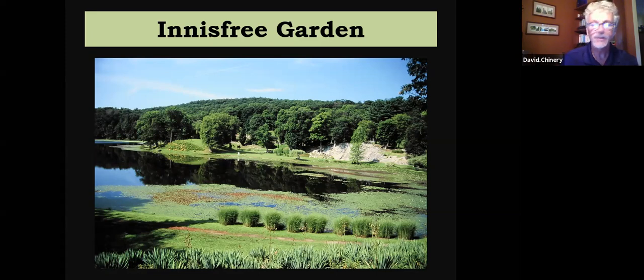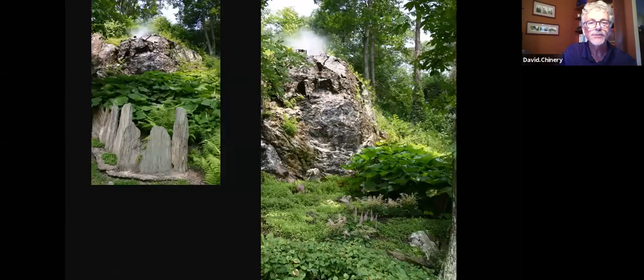Chinese cup gardens. Now Walter had traveled to London and seen a collection of Chinese scroll paintings, and I've seen a few of those, and often there's kind of rocks and picturesque kind of craggly trees in these scroll paintings, and that's what he wanted to create, these little scenes around this lake. And that's what you see when you walk around the lake at Innisfree.